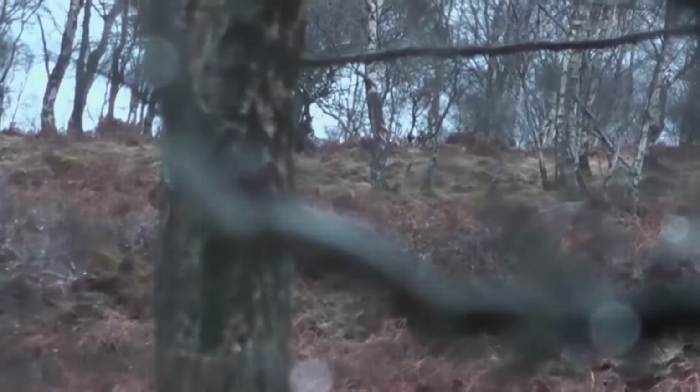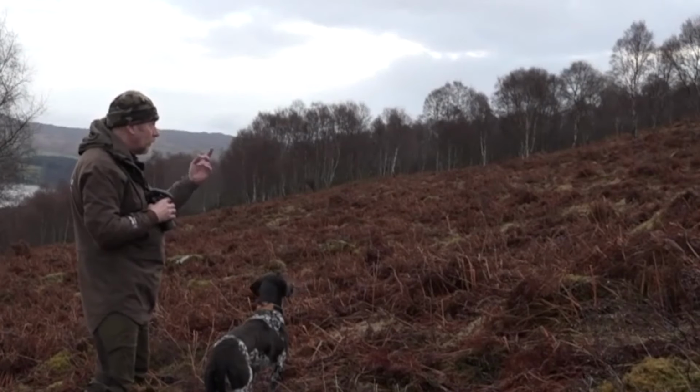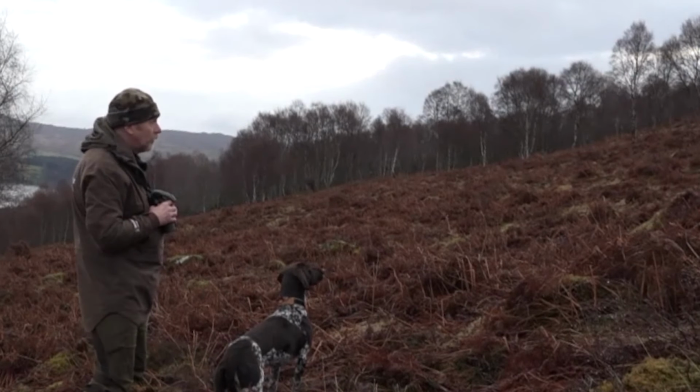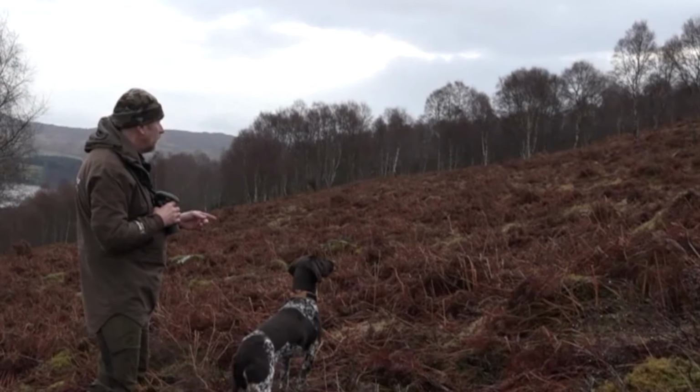The wind's just blowing off the hill, and at this time of the morning some of the deer will come off the hill back down into the trees, and she's clearly indicating, so she's definitely picking deer up here. You can see that benefit of a dog. Although she's young, we've got quite a few misdemeanors and quite a few harsh words to have yet. She's actually learning the game now, but that's definitely deer.